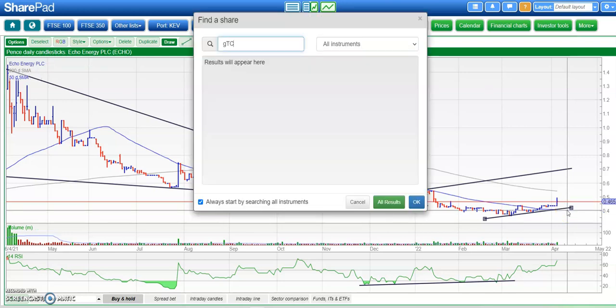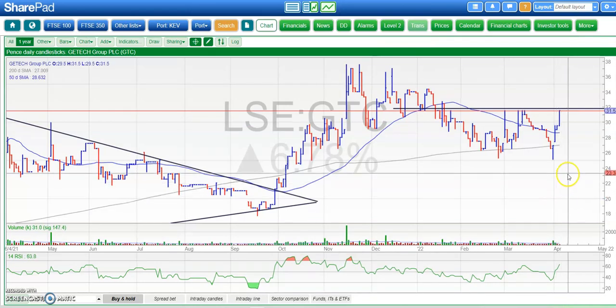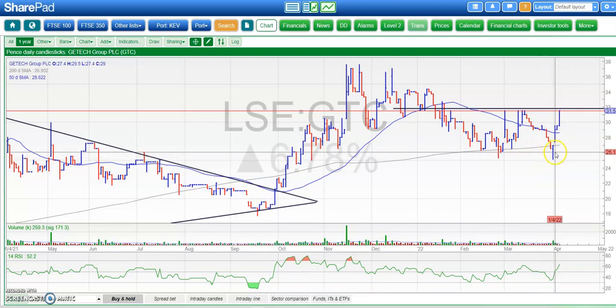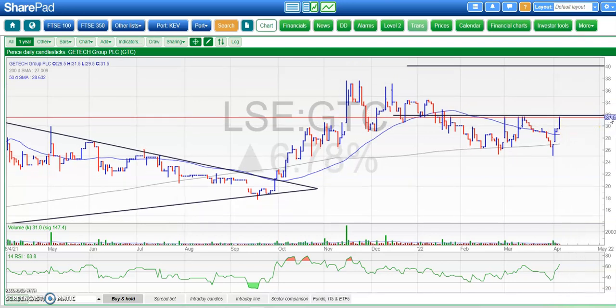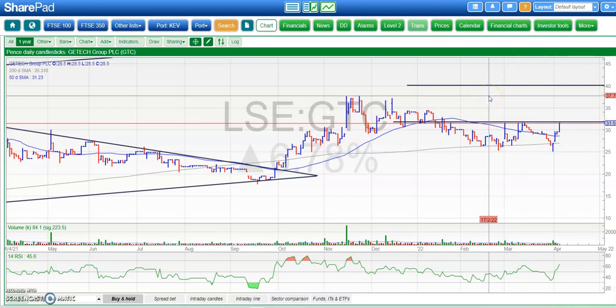On to a stock which is looking perky at the moment. We've got a bear trap gap reversal here at GETECH. So we just narrowly went lower than the February low by a fraction and gapped up through the 200-day moving average, then broke the gap high today at 29.5 pence. And that suggests that we should at least head towards the old November resistance at 37 pence.